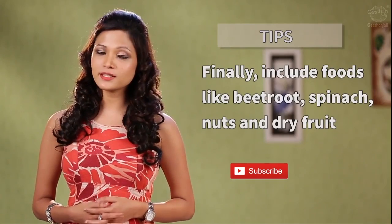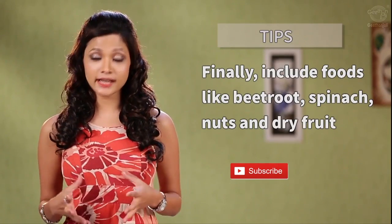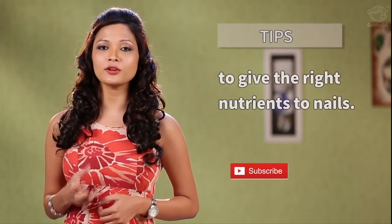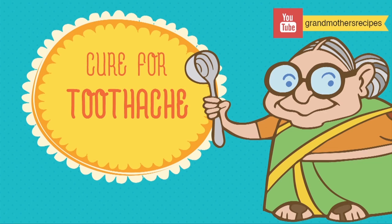Finally, include foods like spinach, beetroot, nuts and dry fruits in your diet very frequently to give your nails the needed nutrients. Pamper your nails and watch.